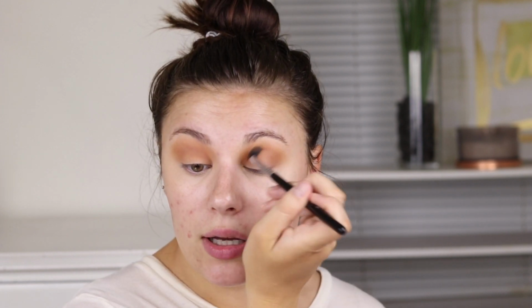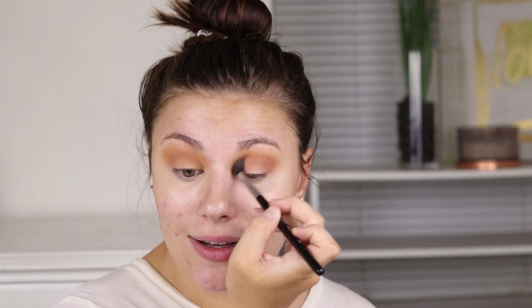And leave the upper area a little bit more simple. Just kind of do these browns. Maybe put a creamy white on the lid and then go for a pop of color in the lower lash line. I don't know, something like that.